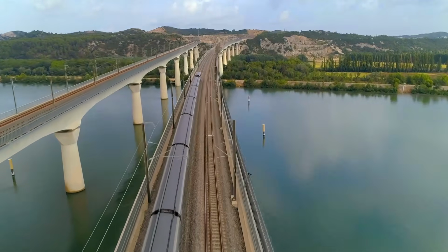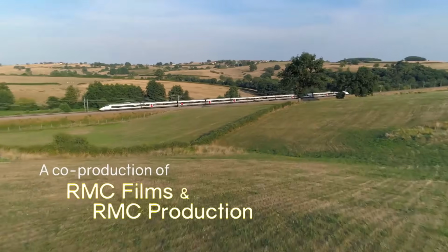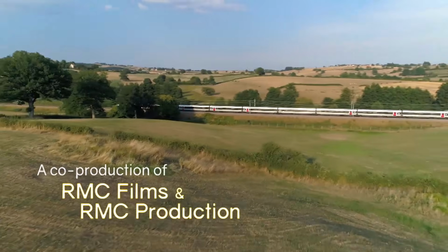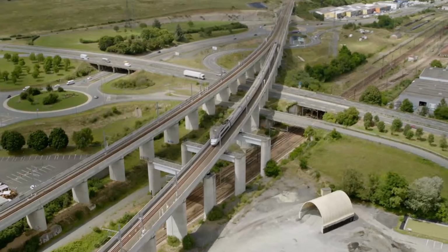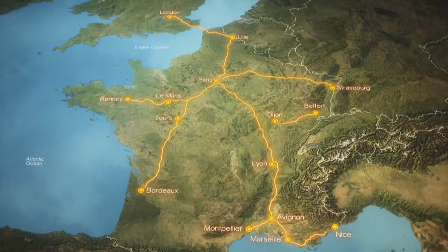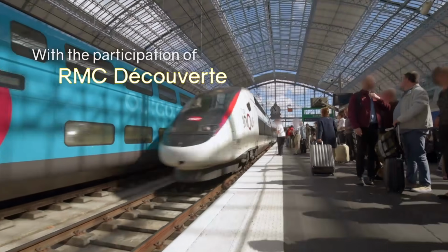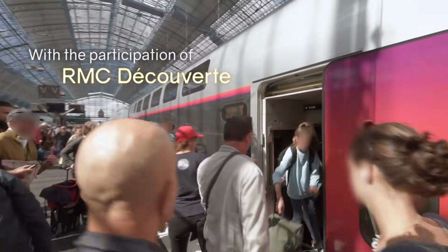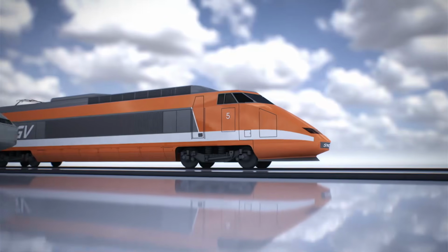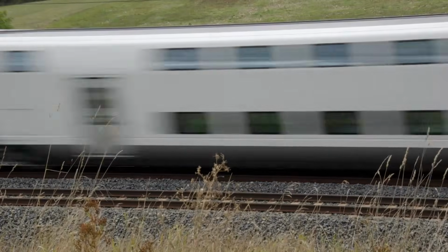In some 40 years, it's transformed the French landscape. Its three-letter name becoming iconic in France, TGV. Traversing the country on nearly 3,000 kilometers of rails, the TGV has transported more than 3 billion travelers since it launched in 1981. During that time, it has constantly evolved with groundbreaking technology forever changing the future of train travel.